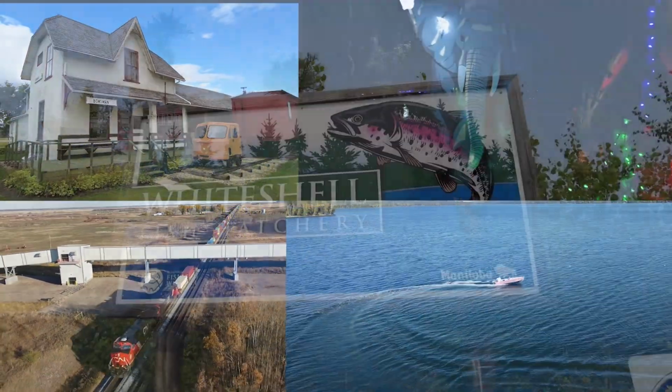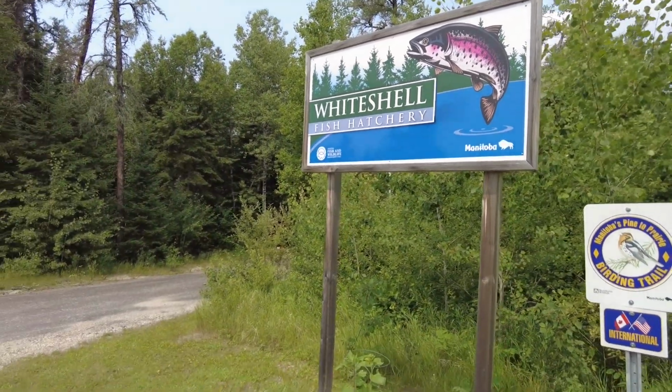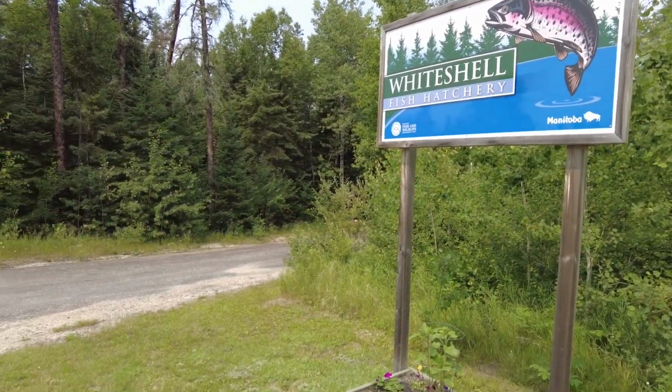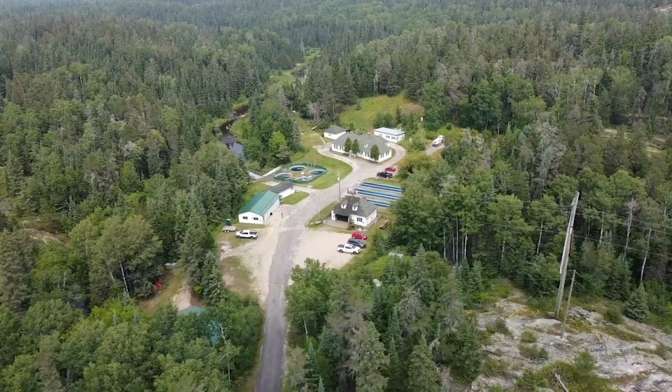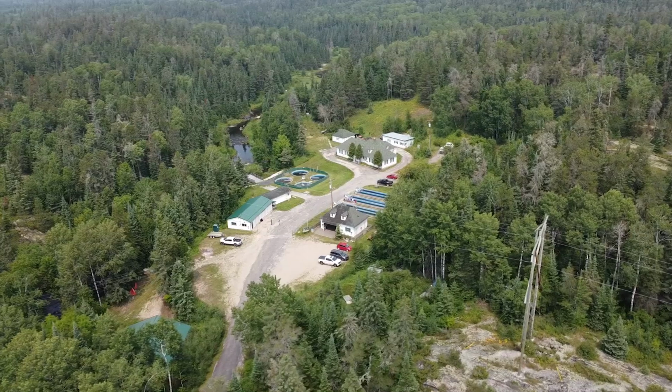On this episode of Travels with Bill, we're at the Whiteshell Fish Hatchery in Manitoba's Whiteshell Provincial Park. Well, just down this little gravel road, you find something rather amazing. It's easier to see it from the air. This is the actual fish hatchery.